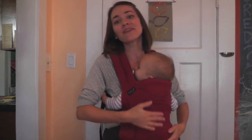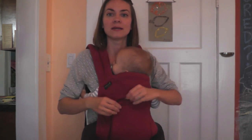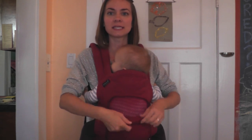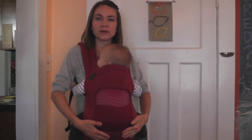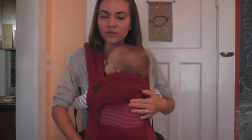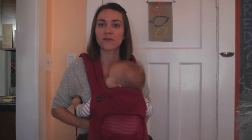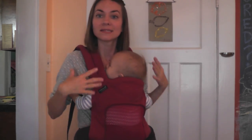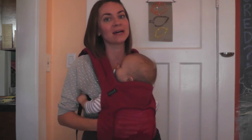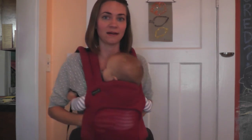So my absolute favorite feature of this carrier that has served us so well in a long hot summer is right here. It is a mesh air vent. This rolls up and then velcros very neatly down at the bottom. So I don't know if you can see, but this is a mesh, so it's super breathable for the baby, for me, and as far as I know, this is a totally unique feature. No other similar carrier has this. So if you live somewhere that has hot summers, and most of us really do, this is amazing. It has just been so much more comfortable, like I said, for both of us.